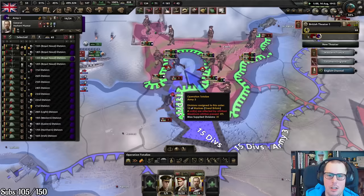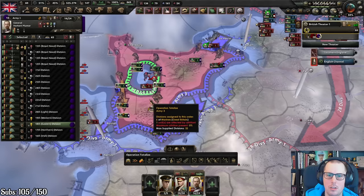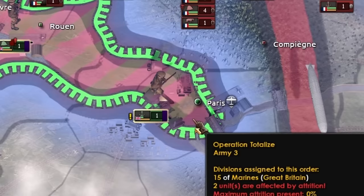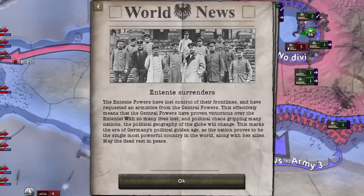It's time to micro. Woohoo! That's a 5 division encirclement right there. I'll eat that for breakfast. We are going to Paris. We are at Paris. The Entente surrenders.